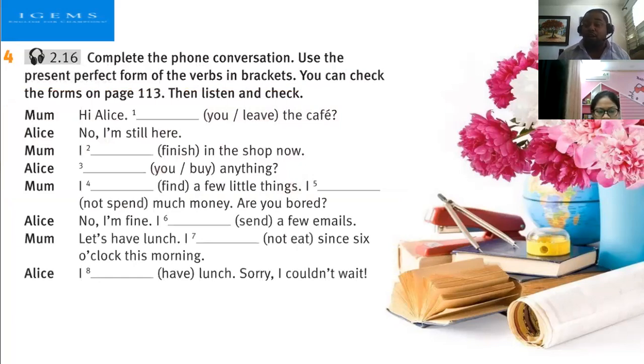Sometimes it requires a lot of practice, like for many students to get familiar with, but once you get used to it, it's a piece of cake. Look at that. We are going to have a conversation. This is an interaction. We are going to use the present perfect form of the verb in brackets, and after that, we are going to complete the exercise with information. It's important to use logic to come across with the meaning.